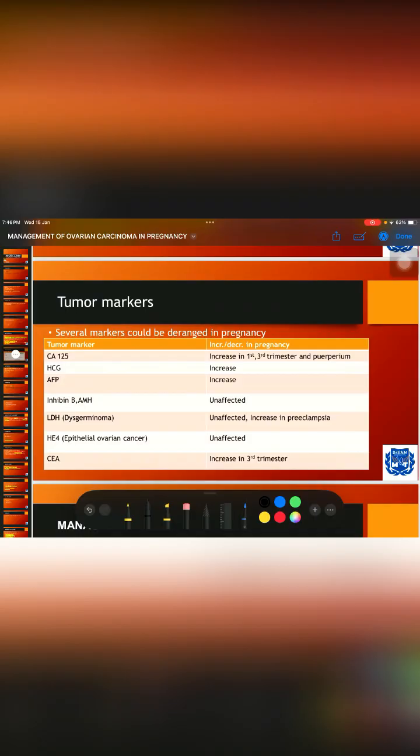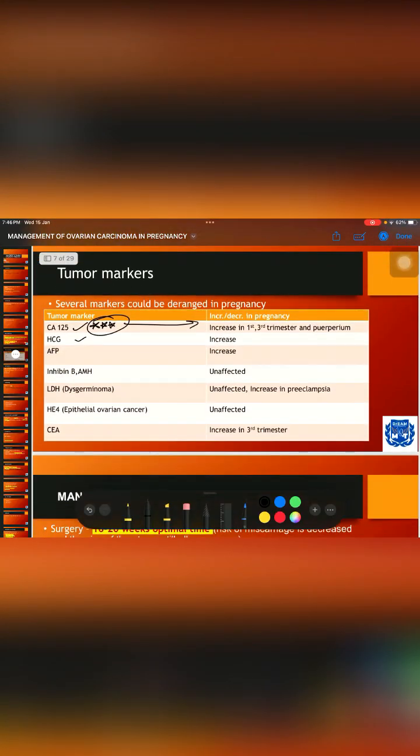The CA125 is actually very, very important. But what happens in pregnancy? It increases in the first trimester, third trimester, and puerperium. The HCG normally increases in pregnancy, and alpha fetoprotein also increases in pregnancy. Let us see the most important things.